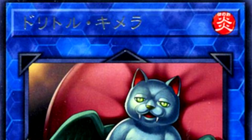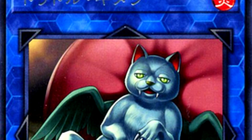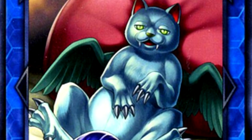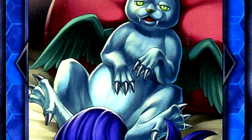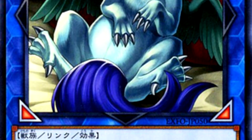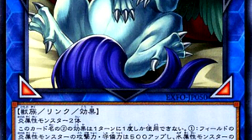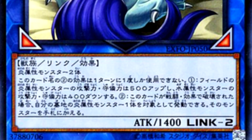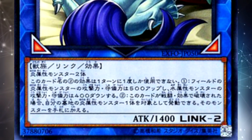Anyway, I'm also looking forward to picking up Doolittle Chimera. I believe this card is a rare, so it's not going to be hard to pick up. I'm only looking to pick up 1 copy. I think these cards are just good in general, and when I say these cards, I'm talking about Mrs. Radiant and Mistar Boy and now Doolittle Chimera. I think all the attribute 2 material link monsters are just good pickups in general because they can go in pretty much any deck down the line.